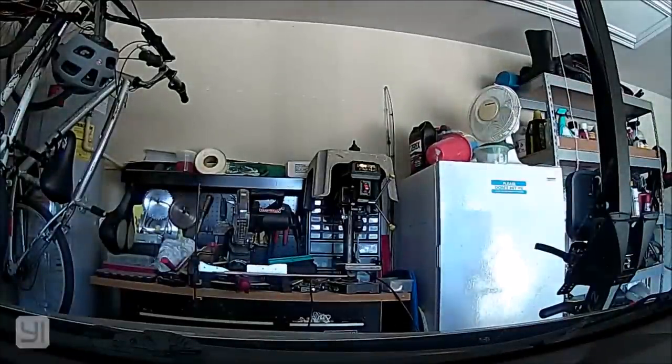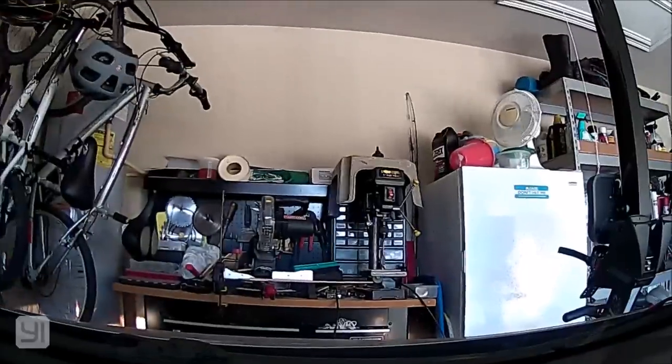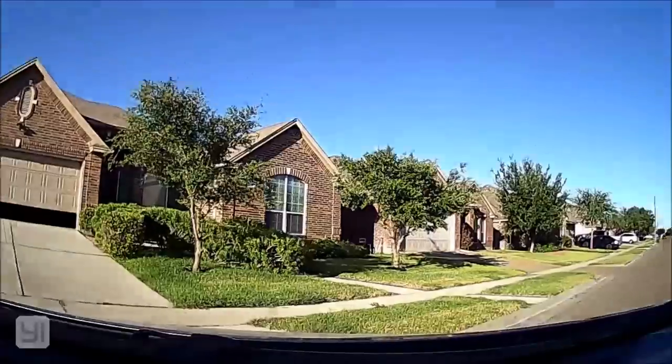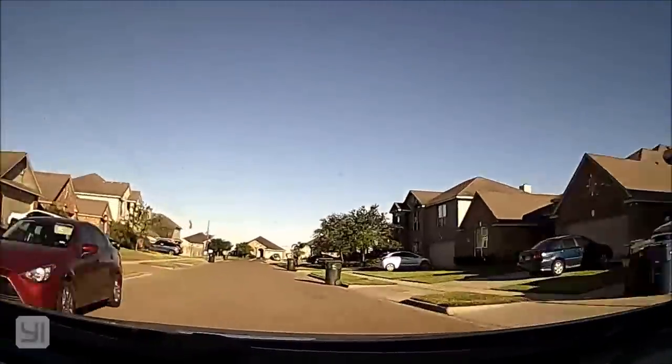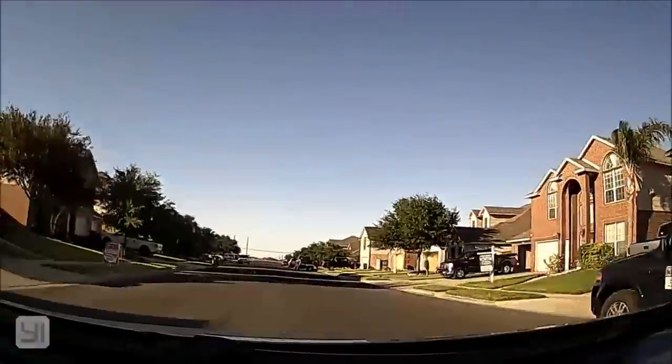By the way, this is the $30 720p camera that I have, so the footage is decent, but not as good and crisp as the 1080p. I know Yi also makes dash cams for cars. I already own one, but a different brand. If not, I can also check out and review their dash cams. Might do it in the near future though. Well, we'll see.